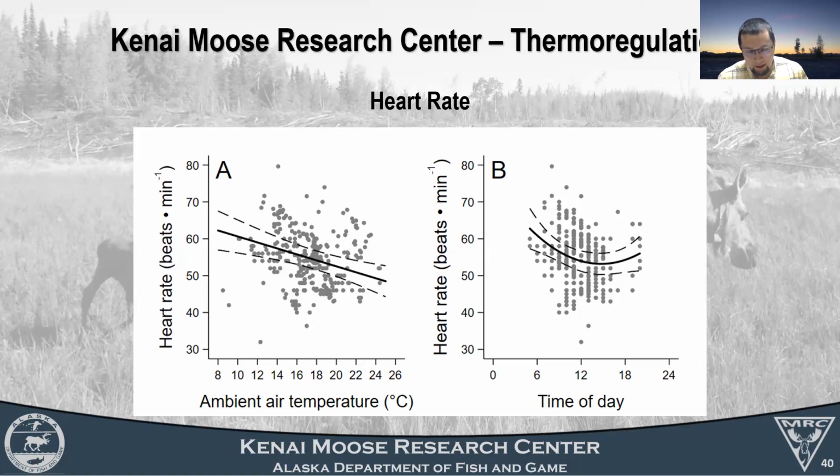The other one is that when your heart is beating really quickly, every time it contracts, it's pushing out a smaller volume of blood. And so if you slow that heart rate down and allow that ventricle to fully refill before it contracts, you're pushing more warm blood out to your extremities in a way to get rid of that body heat, using your skin and other methods like the respiratory tract, which I'll show you in a minute.